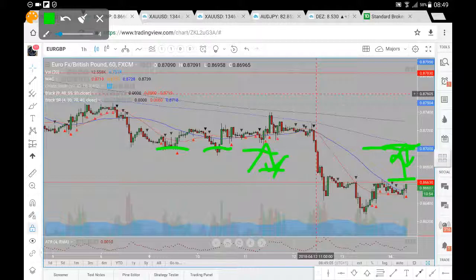From the area where we do have a bit of a confluence of the 87 horizontal level as well as the 200 period moving average, thus increasing likelihood of seeing that sell side momentum. If we do break and hold above that level, we would have to be aware of the 400 period moving average sitting in around that 87.30, and on a successful break from which we're looking for price to head up towards that 87.50 level.